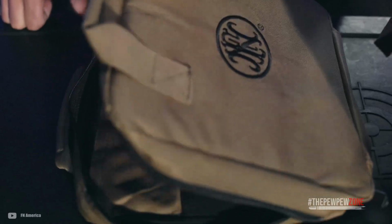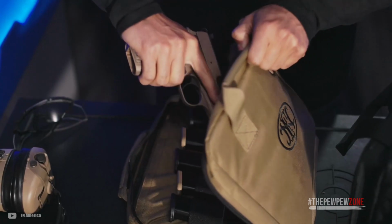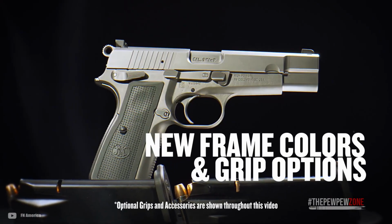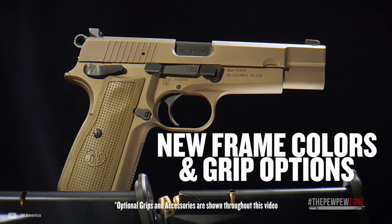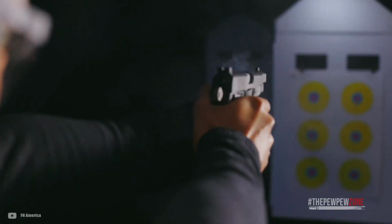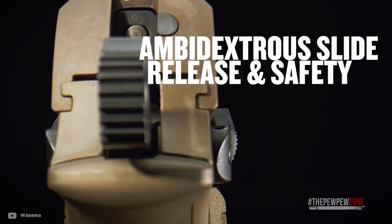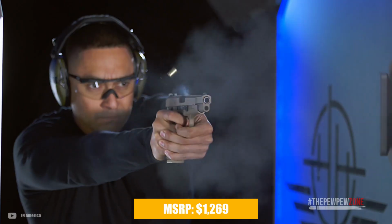The changes include a new ambidextrous slide lock, an enlarged ejection port, and a simplified method of takedown. Also, the magazine release is now reversible. There are wider slide serrations and it comes in different colors. More importantly, the magazine capacity increased to 17 rounds. The MSRP starts at $1,269.